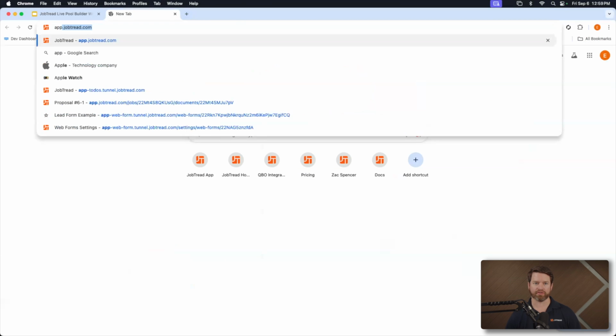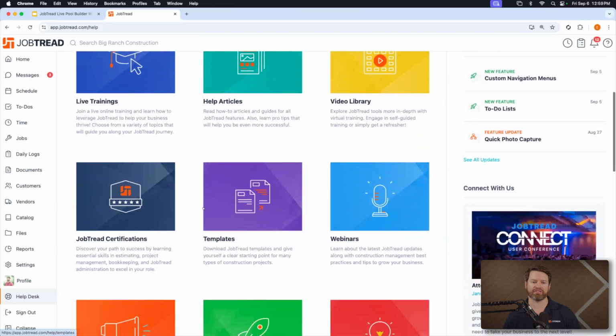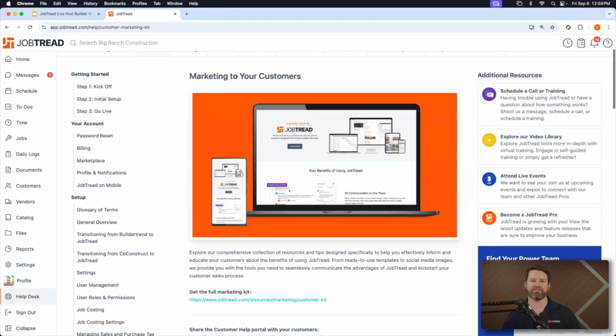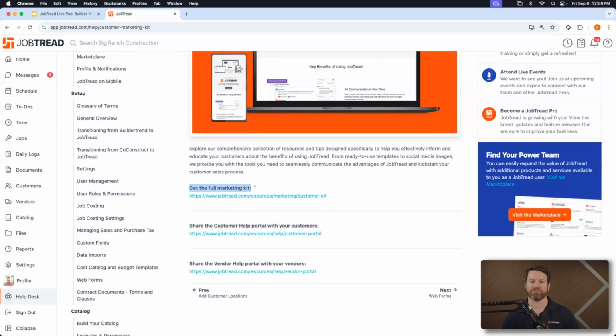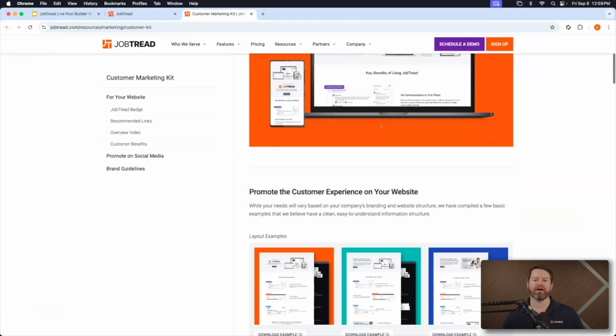It's awesome. Yeah, we definitely have. Let me see here. If you go into the help desk on JobTread, you can see one of these is the customer marketing kit. In here, there's a bunch of content and helpful information. You can view the full kit right over here. And then there's also a smaller help desk for clients, and then for vendors. A lot of the information is available right here on the website.